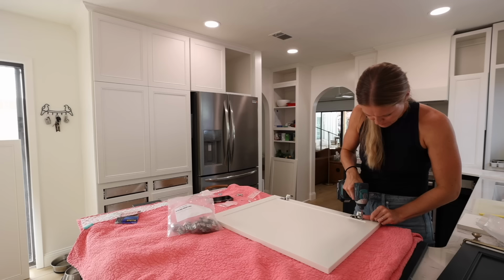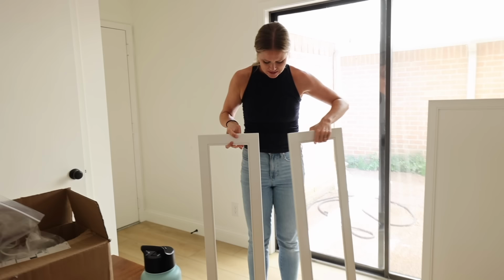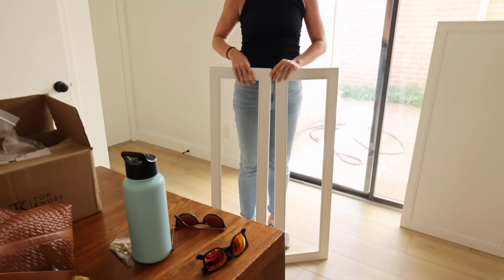After finishing all of the doors on the refrigerator wall, it was time to take a little field trip. What are you doing with this? We're going to the glass door. These are for the hutch cabinet over there, and they're going to have glass in them. It's gonna be so pretty. Wow, schmancy.